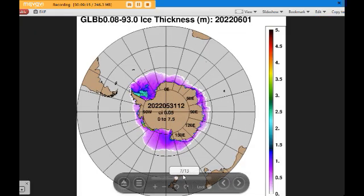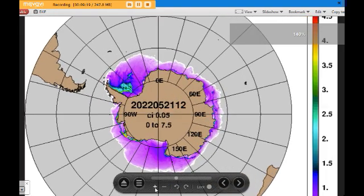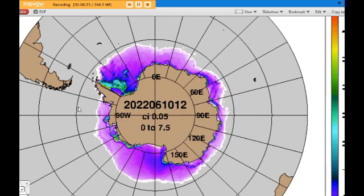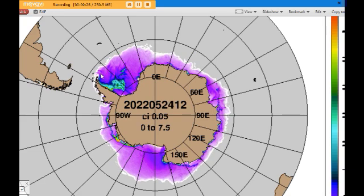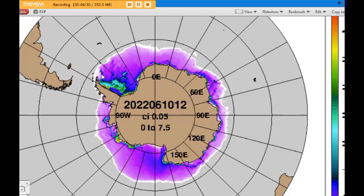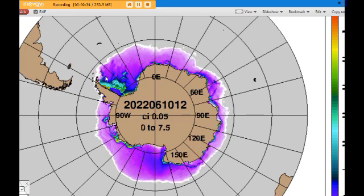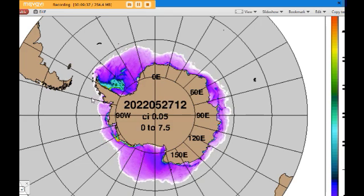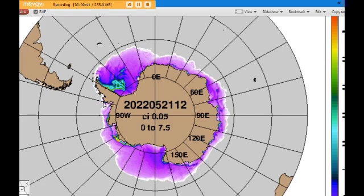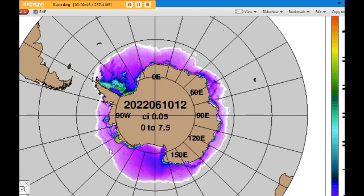Here's the 30-day animation updated to yesterday. So again, the forecast goes out to next Saturday. And now notice this extent pulls back and then it comes back out. This is in that Weddell Sea. And then we see the extent filling out here on this west side.